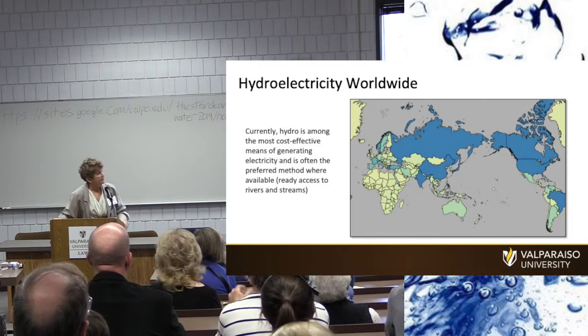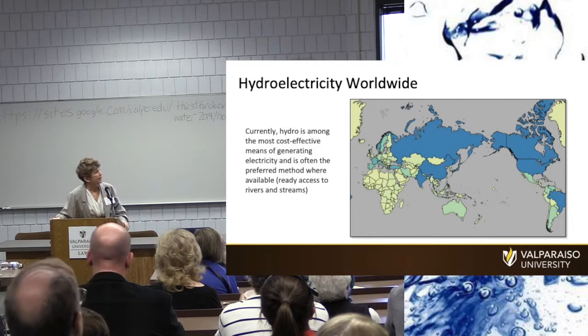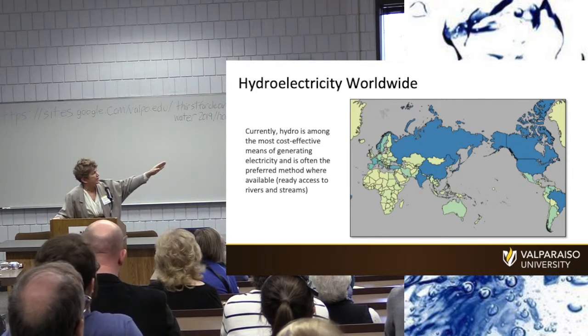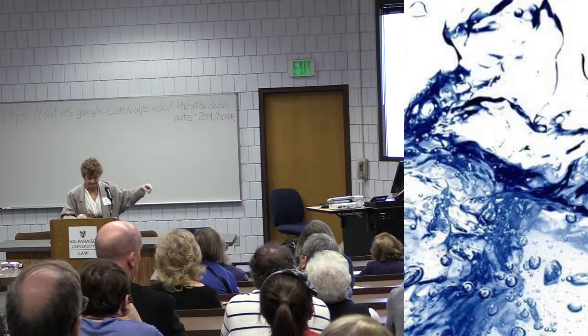I've shaded in those countries in blue that again are the highest generating in terms of hydroelectrical power. You see Russia, you see Norway, India, China, even Japan is up there. United States, Canada, and of course Brazil.